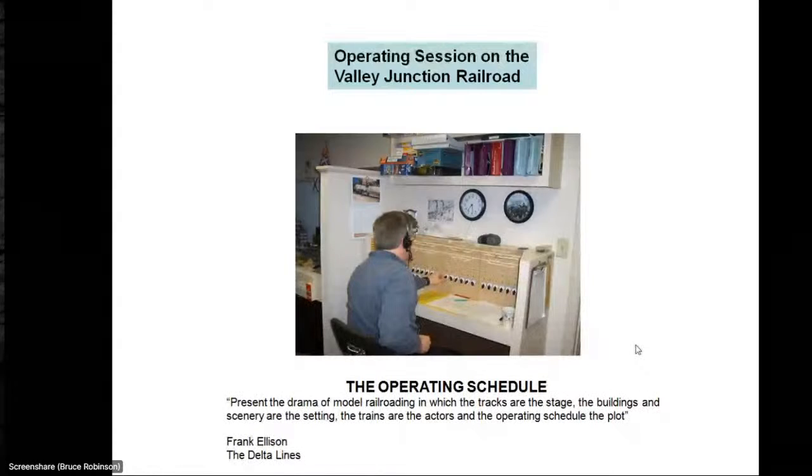I love this quote. This is from Frank Ellison, and if you're an old timer in the hobby, you'd recognize his name. He was in theater, and his layout was an O-scale set up for operations, and he was from New Orleans. A famous quote from his book says, the operating schedule presents the drama of model railroading in which the tracks are the stage, the buildings and scenery are the setting, the trains are the actors, and the operating schedule, that's the plot.